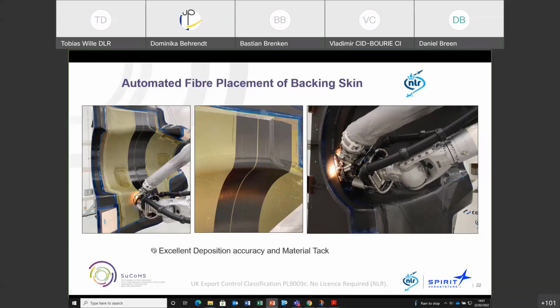And the other thing is the choice of material width was key, because with fibre placement you do of course need to weigh up optimum material width versus deposition rate. The wider the material, the greater the deposition rate, but the accuracy and the effectiveness of depositing that material over complex shapes gets more and more difficult.